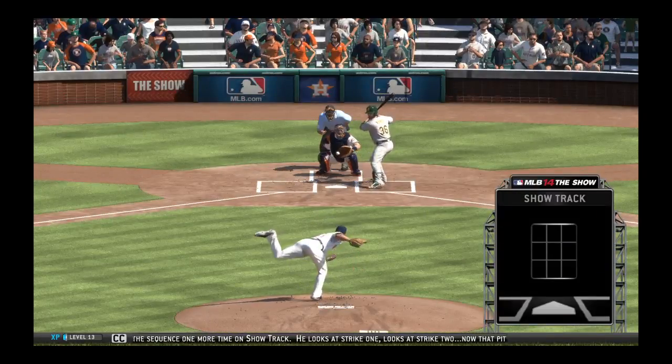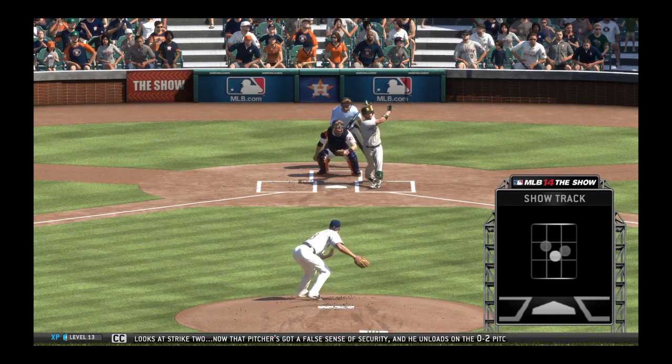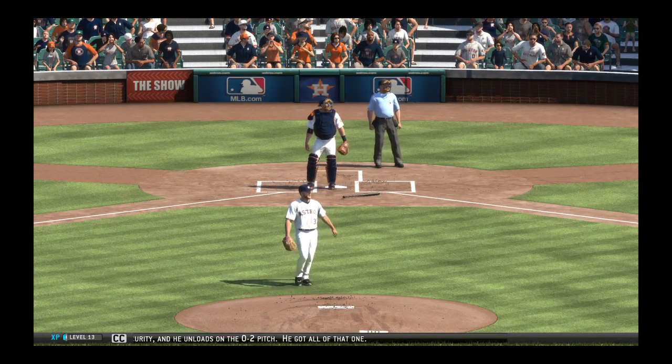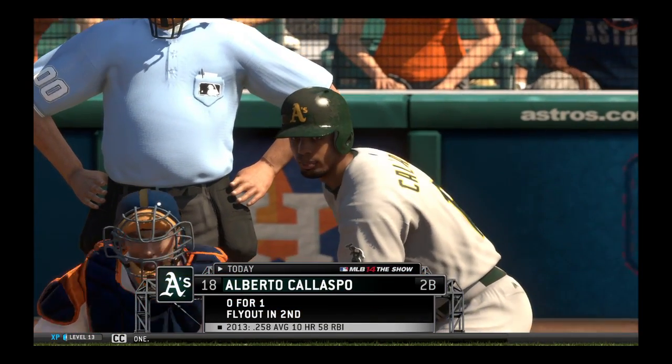Here's the sequence one more time on ShowTrack. He looks at strike 1, looks at strike 2. Now that pitcher's got a false sense of security, and he unloads on the 0-2 pitch. He got all of that one.